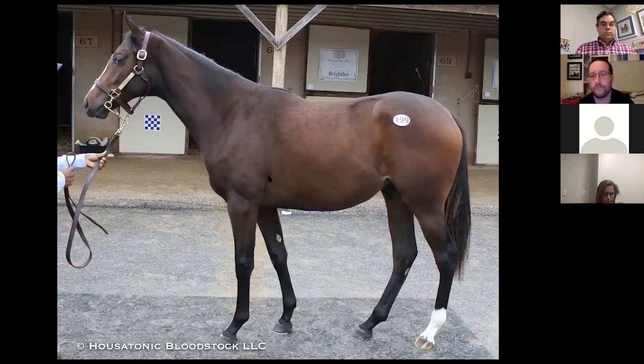All right, we're going to switch to a different conformational issue. This yearling filly, again, is not anybody special. She is what we would call sickle hocked. If you look at her hind legs, the hock is the point halfway down her leg that's pointing backwards. Typically you want the straightest hind leg possible, so from her hip down to her hock, down to her ankle, you want that leg to be pretty straight. This filly is sickle hocked, so her leg doesn't straighten out the way you would like it to.